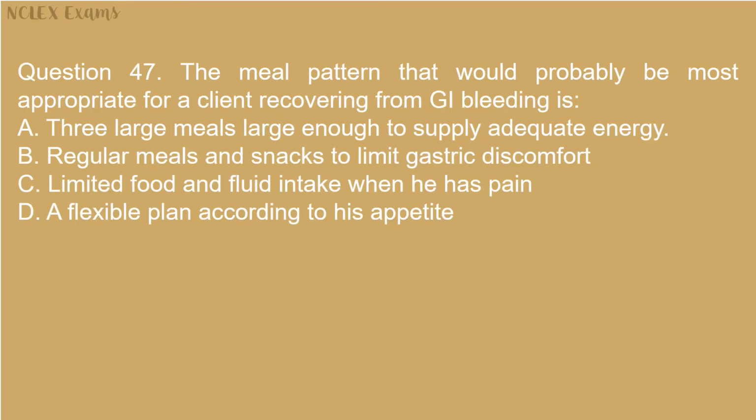Question 47. The meal pattern that would probably be most appropriate for a client recovering from GI bleeding is: A. 3 large meals large enough to supply adequate energy. B. Regular meals and snacks to limit gastric discomfort. C. Limited food and fluid intake when he has pain. D. A flexible plan according to his appetite.